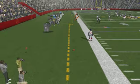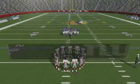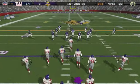This one goes out of bounds. Get some time in the pocket and be patient with it. Don't force it into coverage.